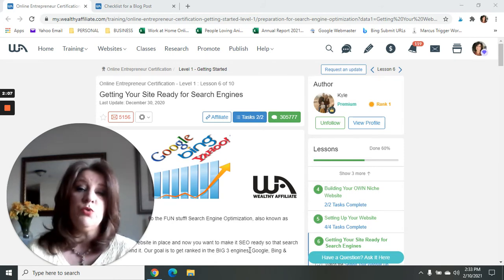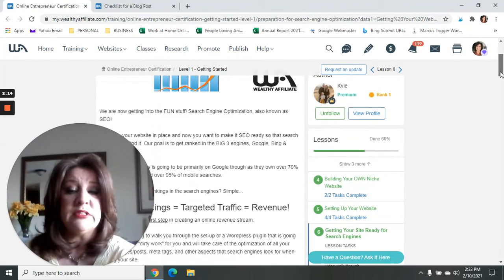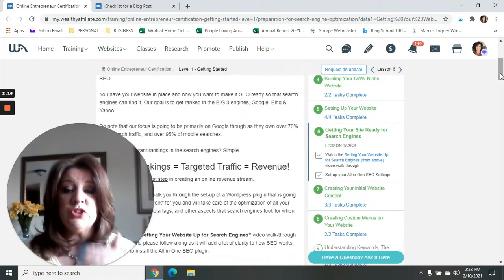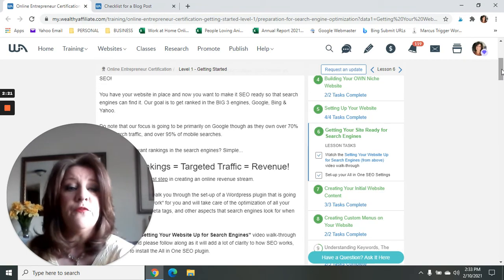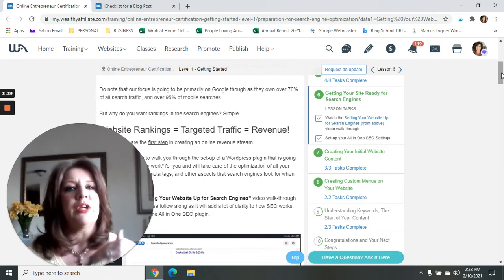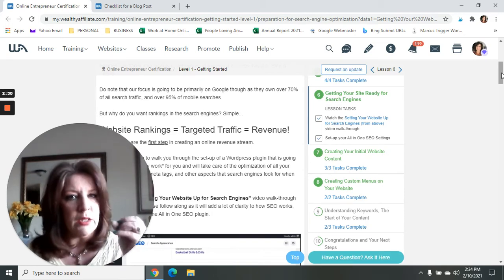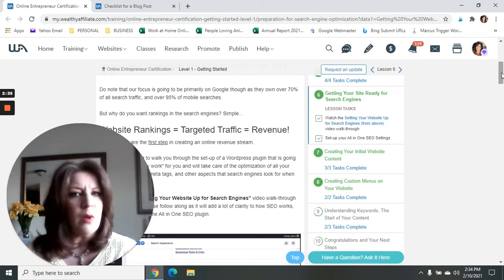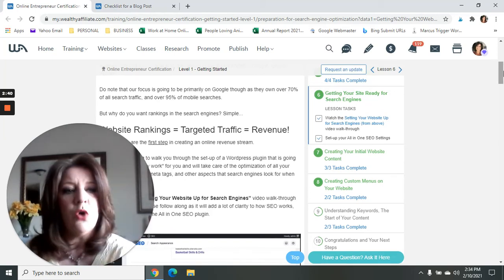One of the trainings that you can get for free is called Getting Your Site Ready for Search Engines. This is where they go through step by step. They talk about search engine optimization. They tell you what it is. They tell you why it's important for your website, because if you don't know how to do search engine optimization, and if you're not making your website appealing to search engines like Bing and Google and Yahoo, then your website is not going to be found, and you're not going to get any traffic, and you're not going to make any money. So they talk about that.